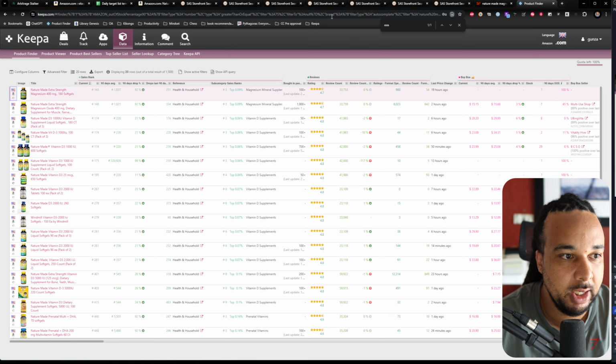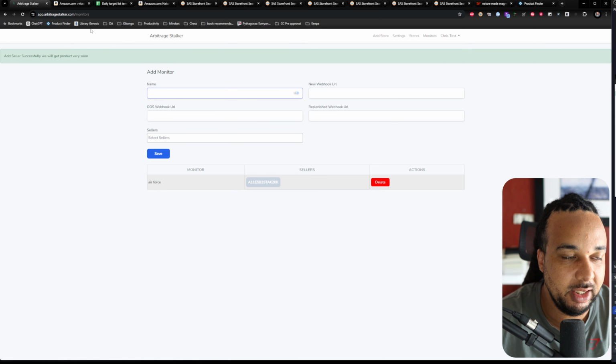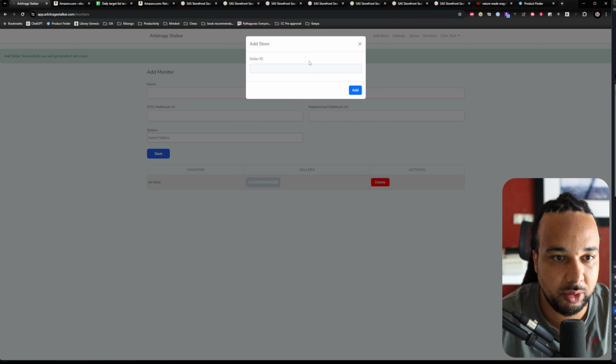I'm going to add them to my Arbitrage Talker that is right here. So I'm going to add them like this. I'm just going to add a few because this is just an example. So I'm going to take their seller ID. Here we go. I'm going to go back to Arbitrage Talker, add store, here we go, and add them.